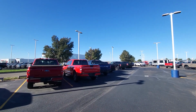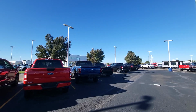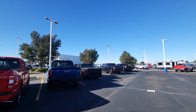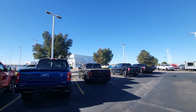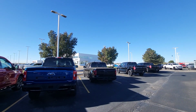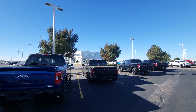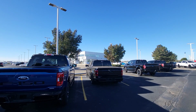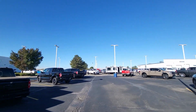F-150 Heritage Edition there. Even got an Earthquake, or no, that's not an Earthquake. That's a lowered F-150. It's not actually a full Roush truck, but it's got some Roush components on it. Not the Roush wheels, but there are some Roush components on that. But it is lowered down, crew cab lowered. There you go. Some other F-150s, another Heritage Edition down there on the end.